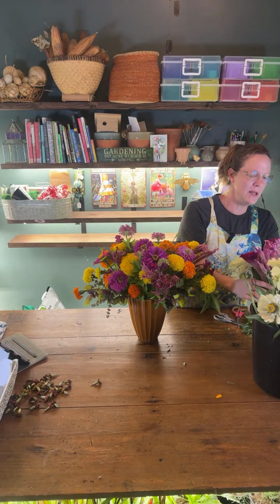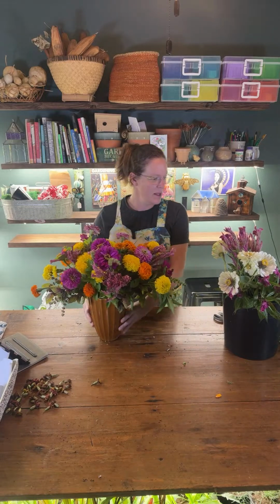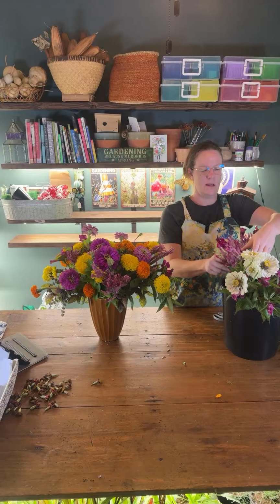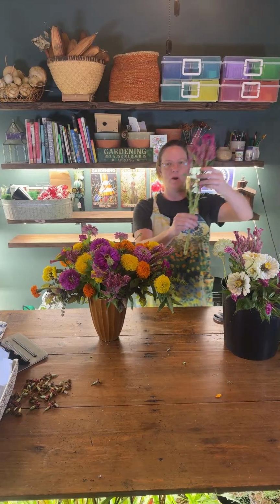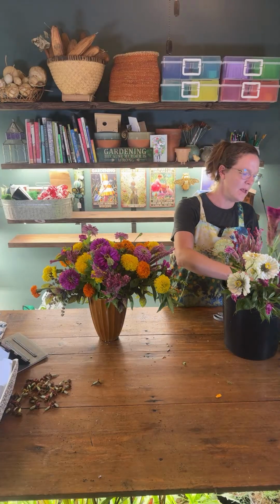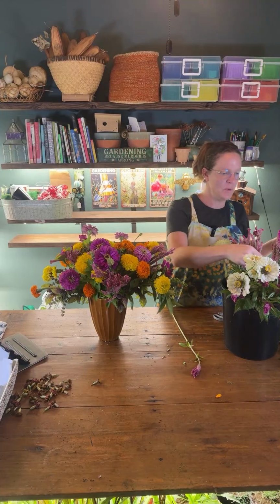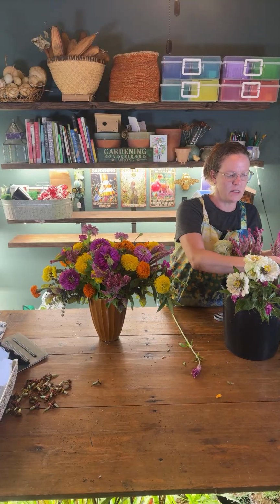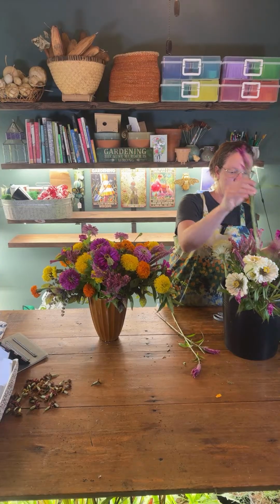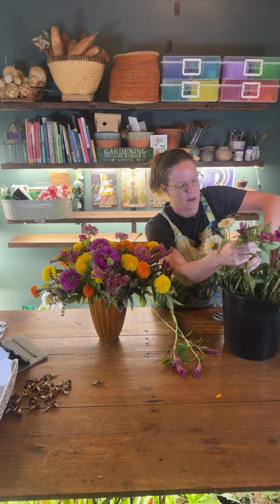Okay, what I'm going to do now is slide over to my celosia. I don't want big massive ones like this. This is what I don't want to do. I don't want to come in and try to shove these giant ones in here. What I want is delicate, pretty little ones, simple ones that aren't going to fight what's going on in the design. However, they will fill some holes that I have.